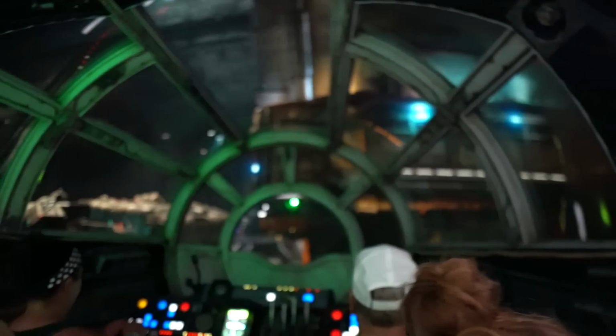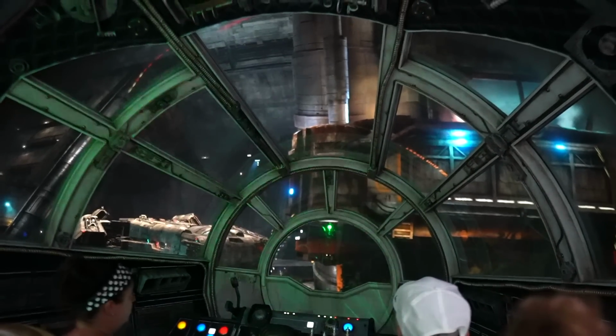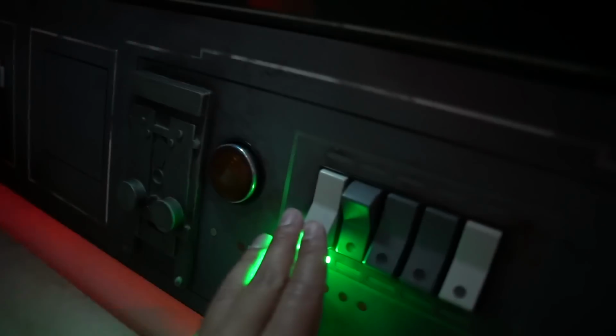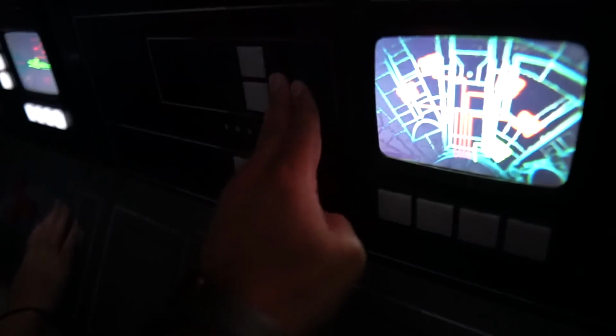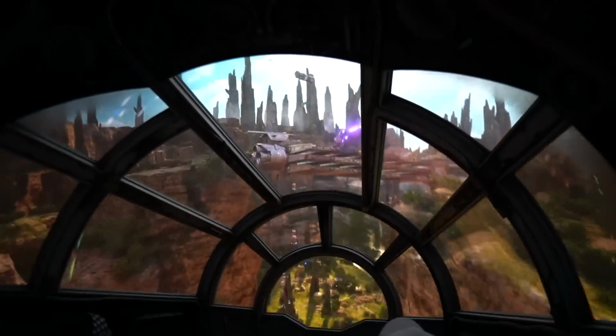So cargo on the floor at your feet, buckle seatbelts. We are the gunners, so we basically do absolutely nothing. We're just along for the ride. Flight engineer, repair this. Hit your flashing buttons. Pull back on the stick to fly up, and push forward to fly out. Oh boy, we're in trouble.